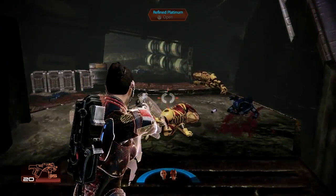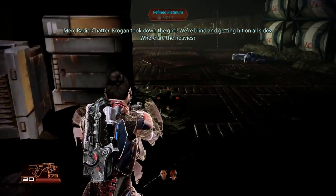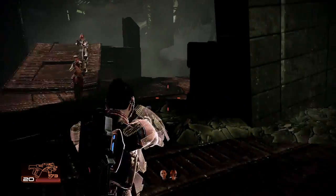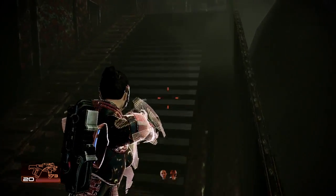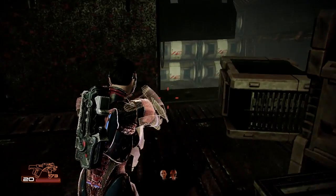Reave is helping a lot. A lot of reaving and incinerating going on. Krogan took down the grid. We're blind and getting hit on all sides. Where are the heavies? Unfortunately, once the Krogan started showing up, Jack's physics-based attacks seem to get a little less effective because they don't quite go flying the way the humans do. But it sounds like there may be more Blue Suns coming up soon. They're everywhere.